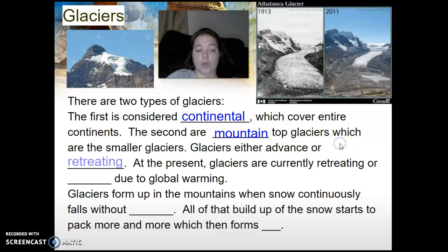Glaciers are either advancing or retreating. I'm sorry, it should say retreat. At present, glaciers are currently retreating or melting due to global warming. That's why I've got this picture right here. In 1913, this picture was taken of Athabasca Glacier. You can see how far it is. Now, in 2011, which was almost 10 years ago, look at how much it's retreated. And what is global warming from? Remember, burning coal puts lots of carbon dioxide into the atmosphere, which causes global warming.